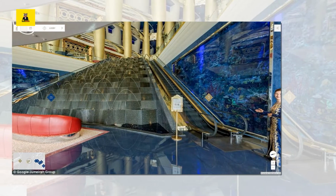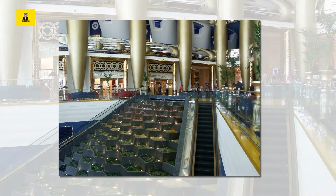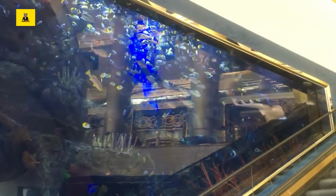The hotel attendant will escort you toward the atrium upstairs through an escalator that overviews one of the hotel's 3 aquariums. These aquariums are big enough to house several marine wildlife that elevates the Burj's overall ambience.